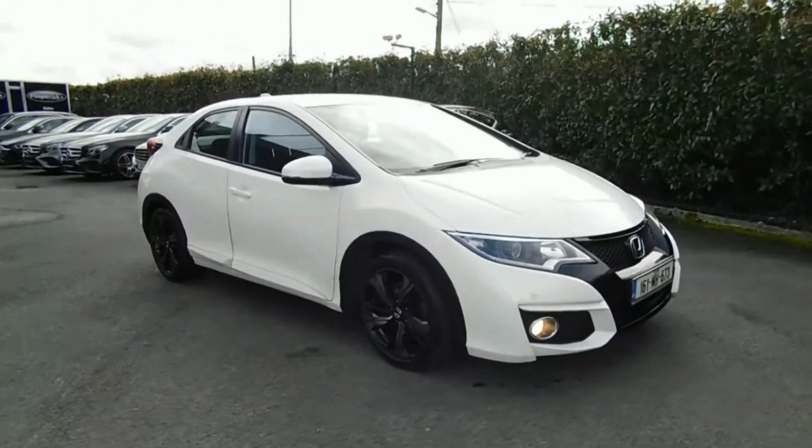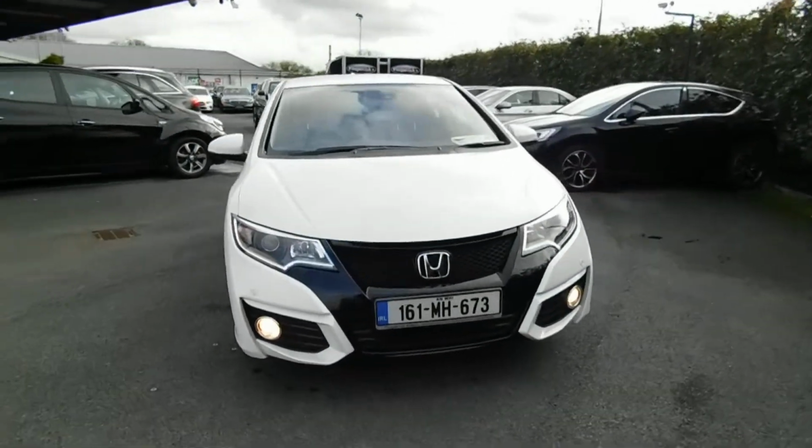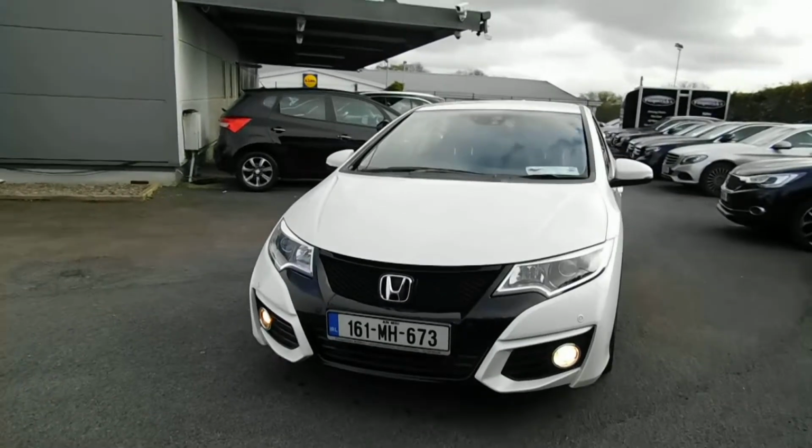Previous owners, as I was saying to you, kept a full dealer service history properly through our garage. It's just going through our workshop to get serviced, and as you can see, it's got 4 brand new tyres because we've upgraded the wheels overall.